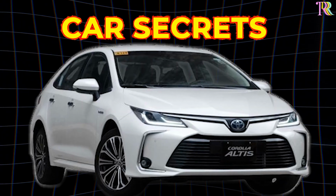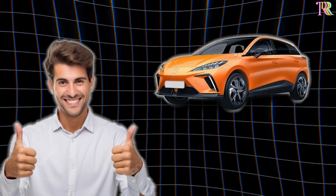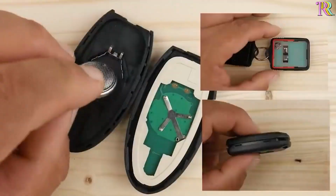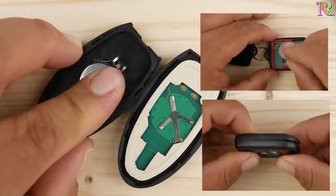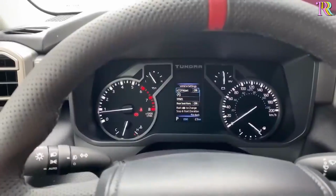Car secrets only known to the most experienced drivers. Most people think they know their car inside and out, but they're wrong. Cars are full of hidden secrets, clever hacks, and features that even pros overlook. Today, I'll show you 19 car secrets that only the most experienced drivers know.